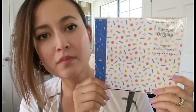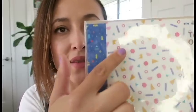I also got some origami paper or some decorative paper to use either to decorate your letters, or you can cut them up and use them in other places. You can make little envelopes. There's so many things that you can do with little origami or printed paper. So I thought this design was a lot of fun. These have just little shapes, and then this is sort of like a spaceship type of thing. But yeah, it's so cute.